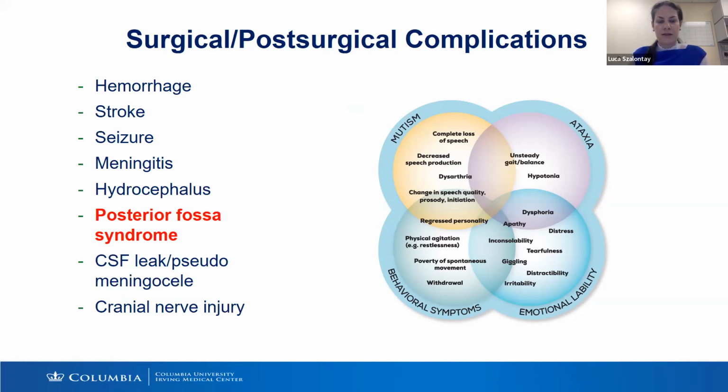And one of the side effects we see when the tumor is in the posterior fossa is something we call posterior fossa syndrome. It has four main pillars. One of them is mutism, the other one is ataxia. It can come with behavioral symptoms and emotional lability, making it very challenging for the patient to have a good postoperative recovery.